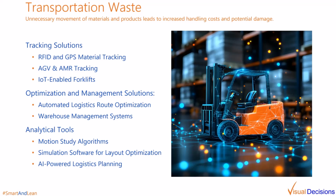We have optimization and management solutions, such as automated logistics route analytical systems that can map and analyze material flows, recommending layout adjustments or alternate routes to minimize transit times and material handling. Warehouse management systems can streamline storage and retrieval options, reducing unnecessary material movement and handling errors. And then we have analytical tools such as motion study algorithms. By analyzing historical movement data, manufacturers can identify patterns of inefficiencies, such as repeated back and forth transportation between stations and other duplicate movements.